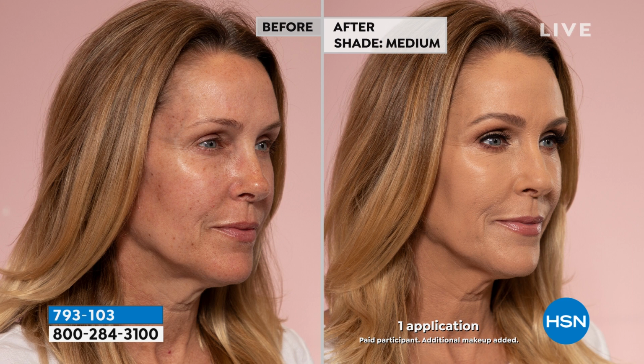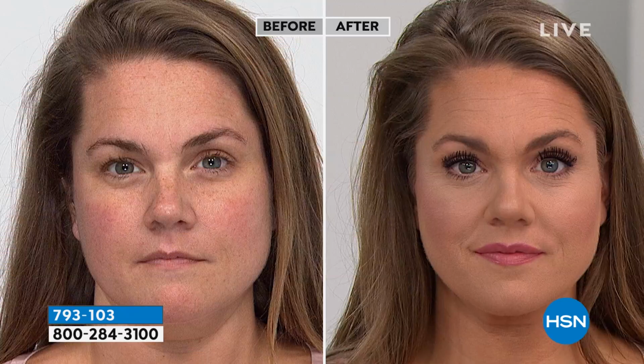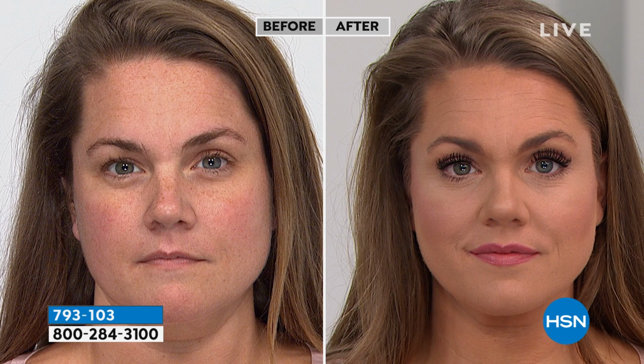That's that Smooth Assist technology. It's proprietary, you won't find it in any other company. We have it, we created it. That Smooth Assist technology, clinically proven to soften the look of fine lines, wrinkles, deep lines, etched lines.